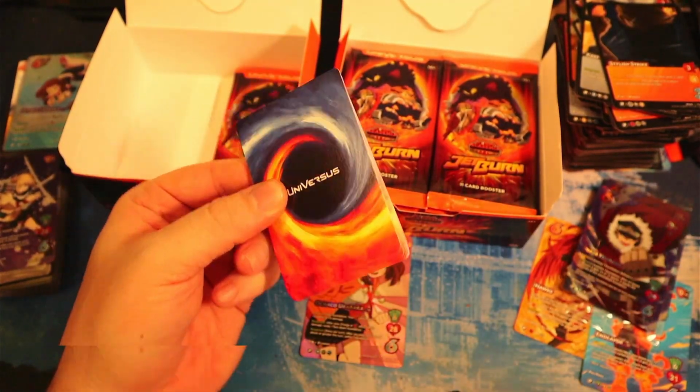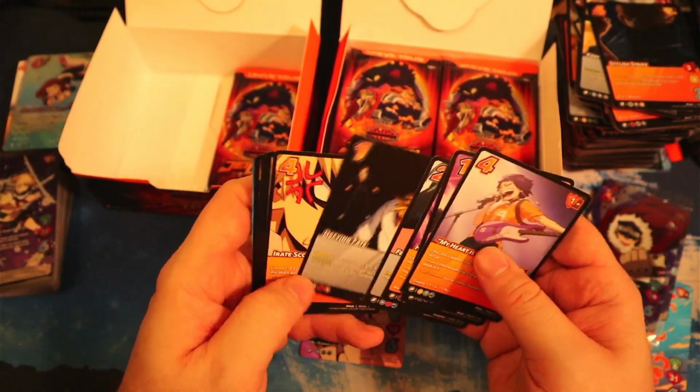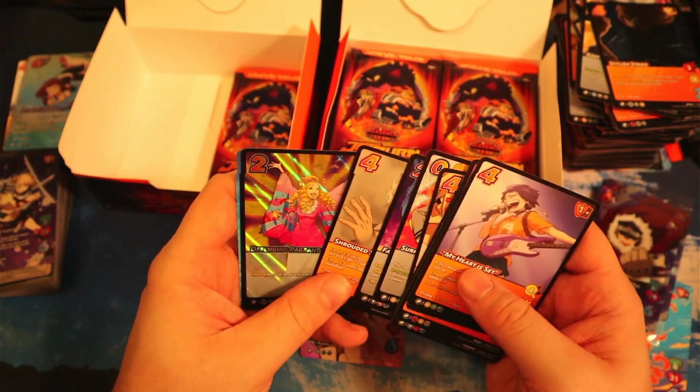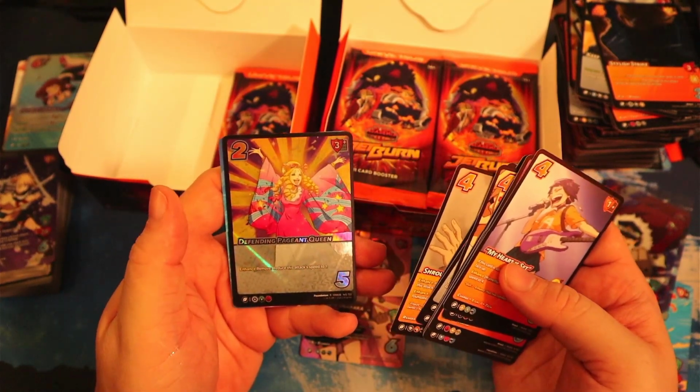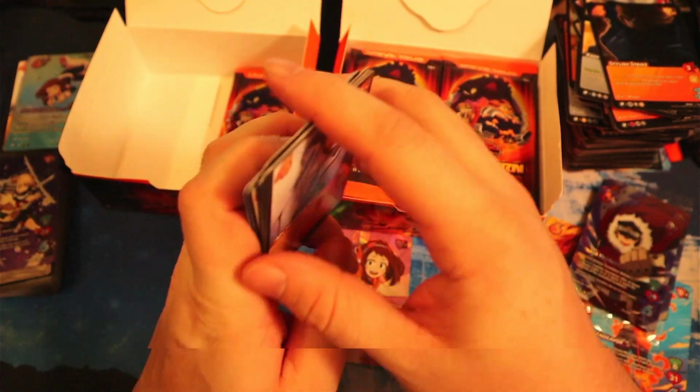It's always interesting to get really deep into opening a set and you're still pulling out commons and stuff that you haven't seen yet. Like, there's just that much. Defending Pageant Queen. And Endeavor.